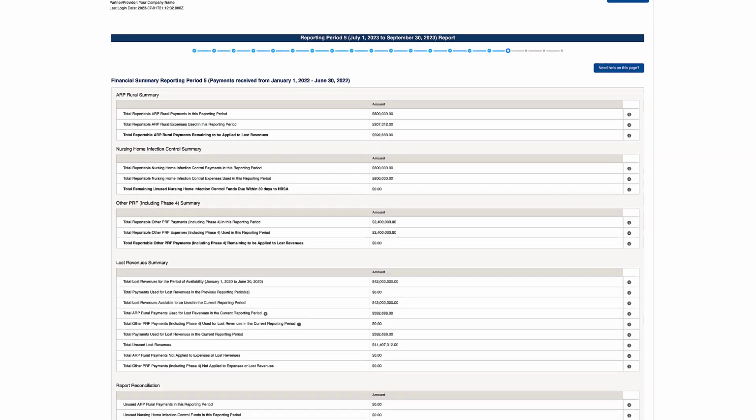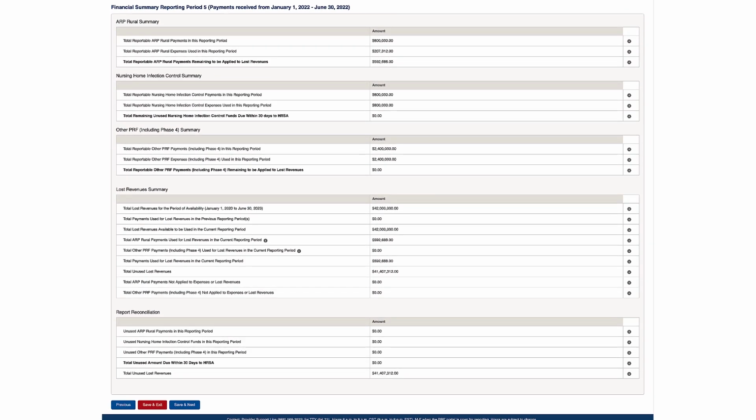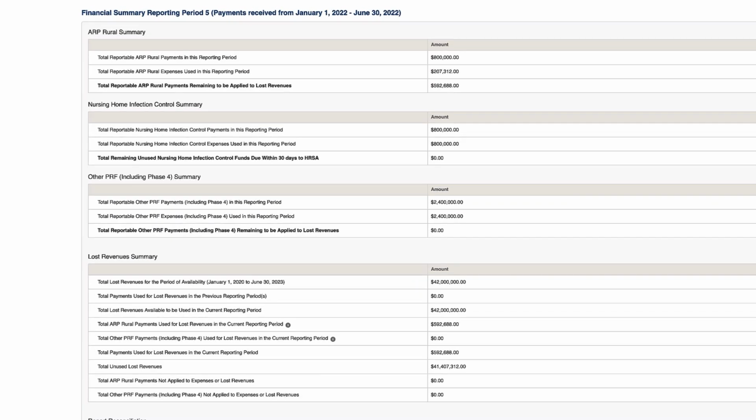The financial summary page displays read-only pre-populated values based on calculations from data entered during the reporting process. The financial summary may be printed using the web browser. Please note this page was updated starting reporting period 4 and is not available for reporting period 1, 2, or 3. This read-only page requires no validation or data entry. Tooltips are provided next to each value to explain how it was calculated.